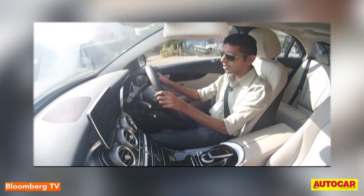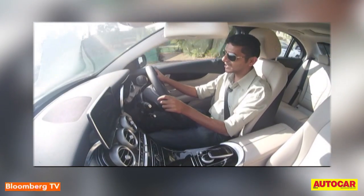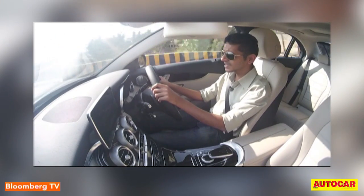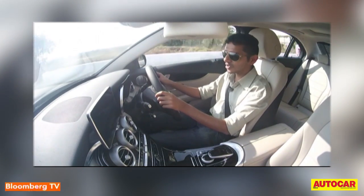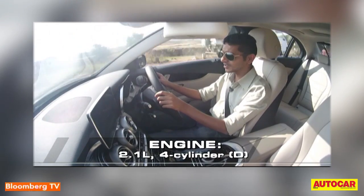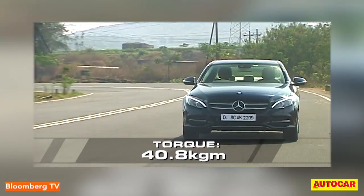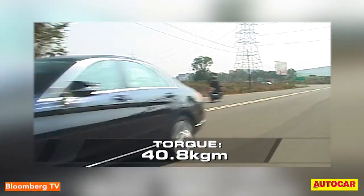Now the motor under the hood of this diesel C-Class is a familiar one. It's the 220 CDI, and if you're familiar with Mercs, that means it's the middle of the range version of the company's 2.1-litre 4-cylinder diesel engine. Now that means it produces 168 horsepower and 40.8 kgm of torque, which is quite substantial.